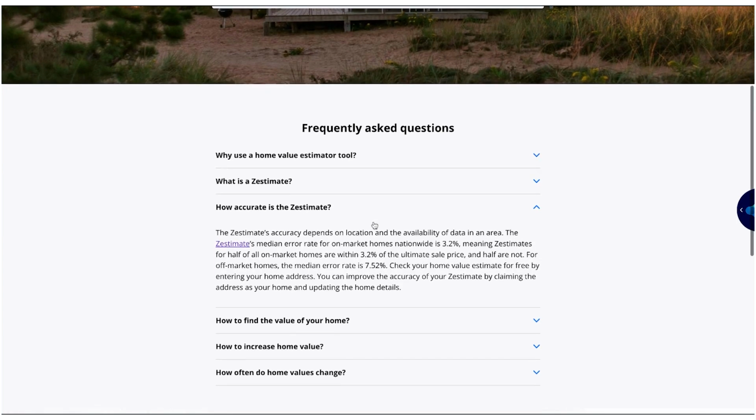Because we need to know, is it even accurate in order to give it any weight or any credibility in looking at a home and basing an offer on the Zestimate or not. So I want to start by reading the Zestimate's median error rate for on-market homes, which are listed homes nationwide, is 3.2%, meaning half of all on-market homes are within 3.2%. So only half of currently listed homes are within 3.2% of the ultimate sale price, and half are not.